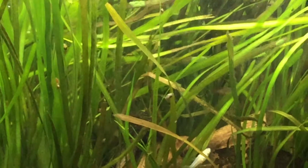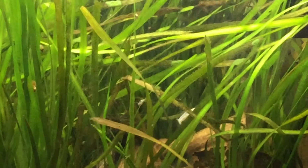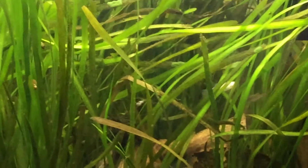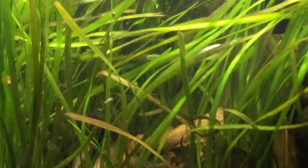This tank is my favorite right now. I'm loving a 55 with nanos. That 220 with neons is going to be crazy hot.